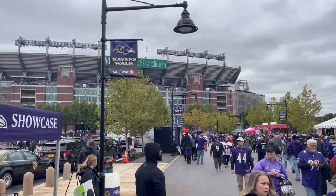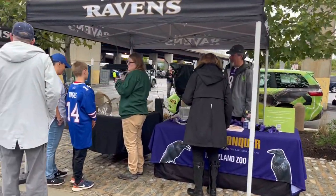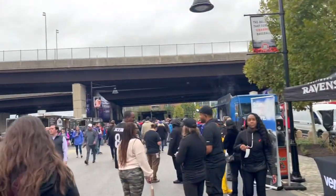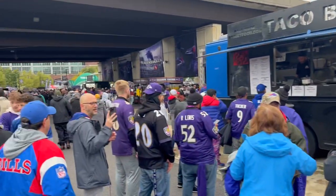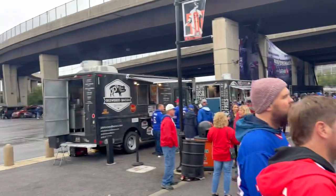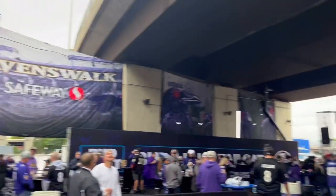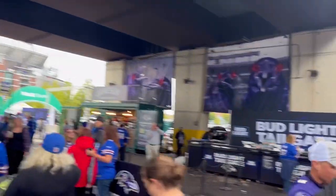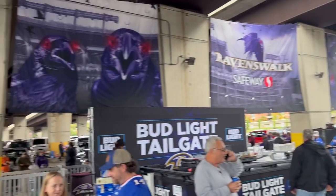So, of course, before any Ravens home game, you always have got to do the Ravens walk. It is pretty much a rite of passage. There are always tons of great vendors. The Maryland Zoo, the Baltimore Orioles were there, set up on display. There's great food trucks like the Taco Bar. Always tons of good giveaways, t-shirts, hats, Ravens swag. So be sure to check that out before you go into the stadium and see what they have to offer. It's always live music, and it's always a really great time.